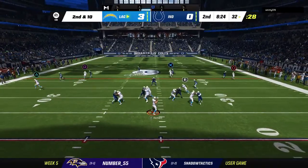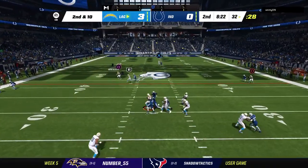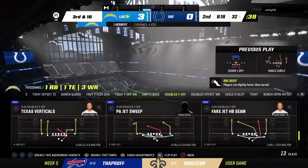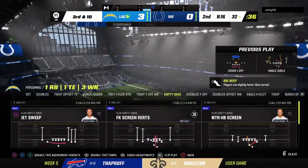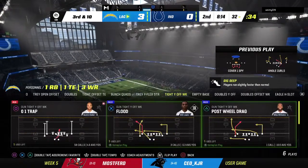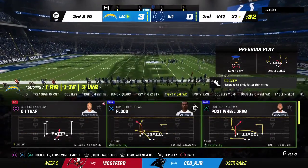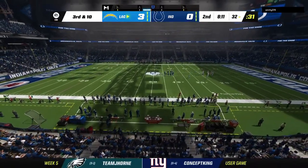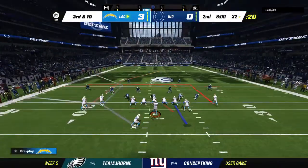On second and 10. Herbert. All in all, no gain on the play, and it'll bring up third. Well, I can spin this negatively as he just got back to the line of scrimmage. But when you really analyze it, he took away a big play for the defense, made it an uneventful run because he avoided a sack and didn't lose yardage.